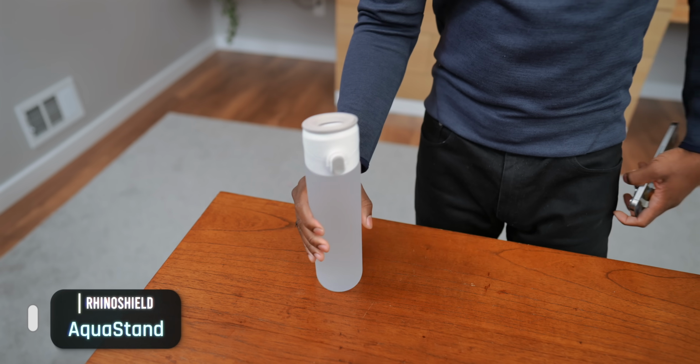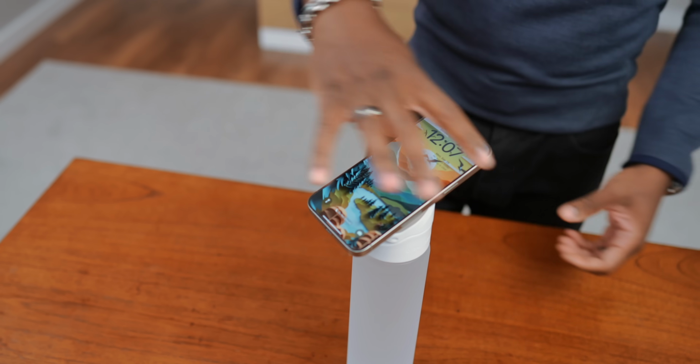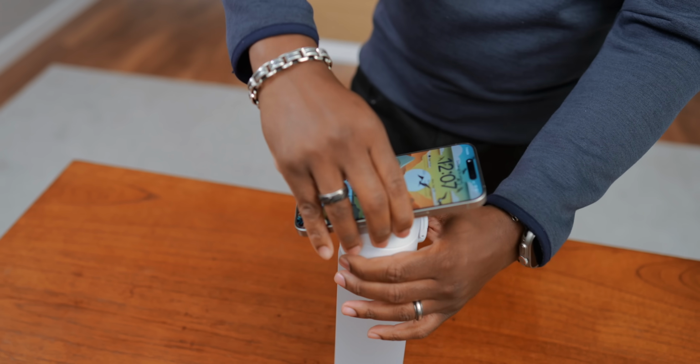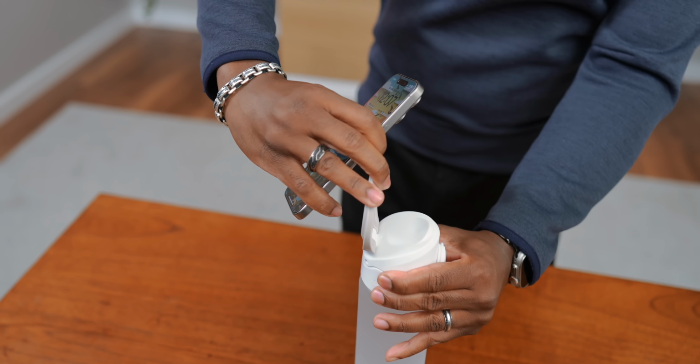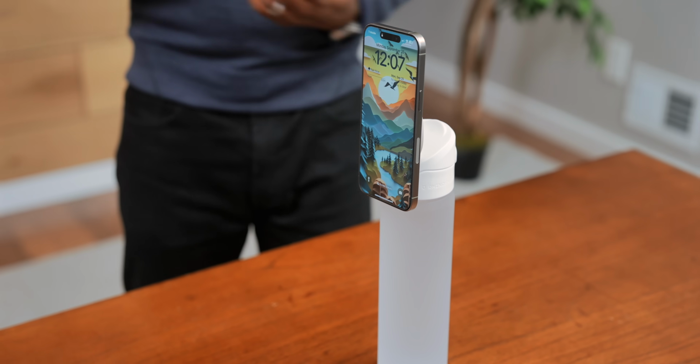Now, next up, we've got a water bottle. So this water bottle's from Rhino Shield, and it has a feature you just wouldn't expect. Well, I guess we're talking about MagSafe, so you can expect MagSafe, but it's actually right at the top. So it's got this MagSafe ring at the very top that you can pull open, so you can have your phone on here. And you might be wondering, Judd, what on earth am I gonna do with that? But hear me out. This is gonna be great for the gym goers.